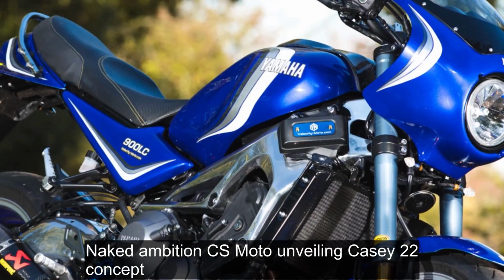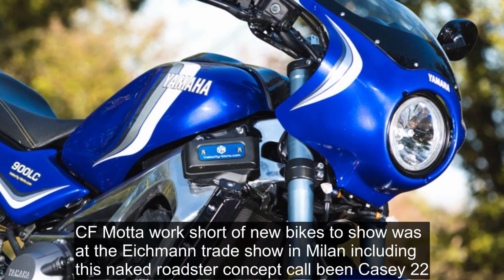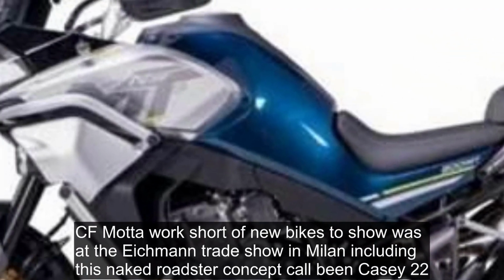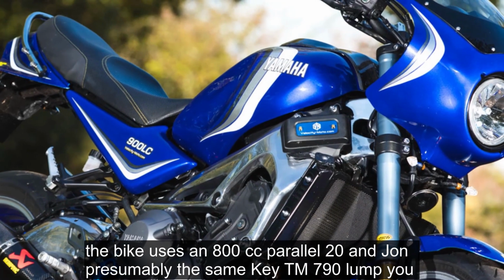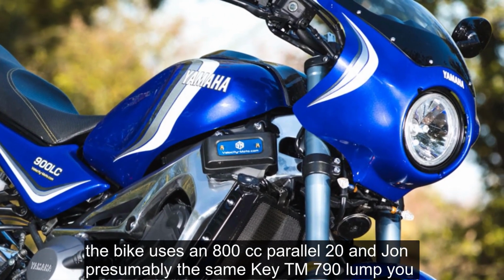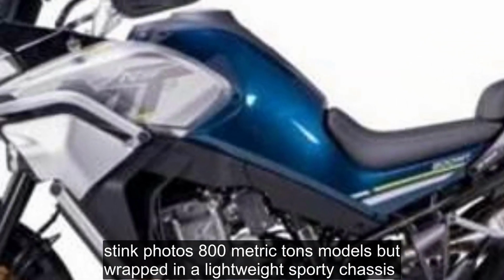Naked Ambition, CF Moto unveil NKC22 concept. CF Moto weren't short of new bikes to show us at the EICMA trade show in Milan, including this naked roadster concept called the NKC22. The bike uses an 800 cubic centimeter parallel twin engine, presumably the same KTM 790 lump used in CFMoto's 800 MT models, but wrapped in a lightweight, sporty chassis.